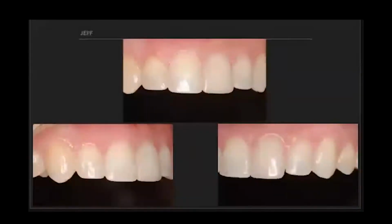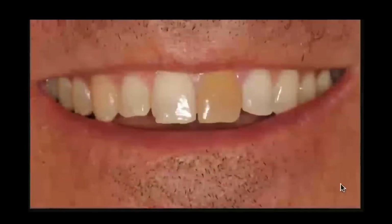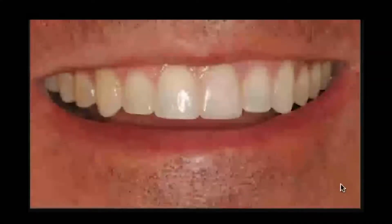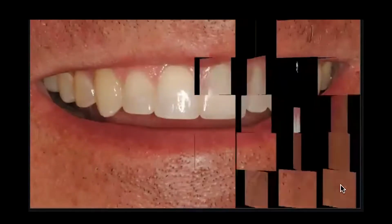And his close-up photos. Really happy patient, happy dentists that worked on him. And we took Jeff from his golden tooth before he started to his final restorations. So this is a really fabulous technique that you can take back to use in your practice as soon as you come home from the course.